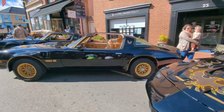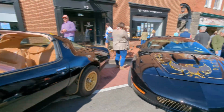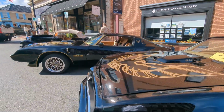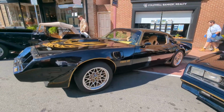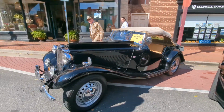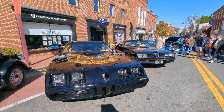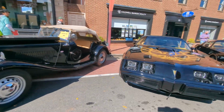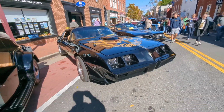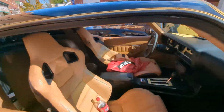Look at this. Got some Smokey and the Bandit themes going on here. Two in a row. That's kind of cool. Yes, Burt Reynolds, the late great Burt Reynolds, recently passed away. Too bad, but I saw Smokey and the Bandit in the theater, I hate to tell you. I was young, but I saw that movie in the theater with my parents. And man, cars really make the movie, don't they? And in this case, to see three of them in a row here is kind of cool. I like it.